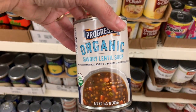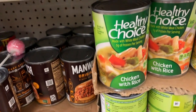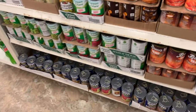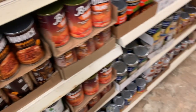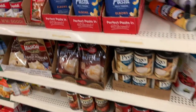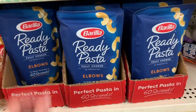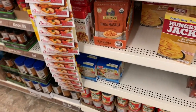Organic savory lentil soup. Healthy Choice, chicken with rice and chicken noodle. We have Manwich in here this week, Manwich original. Oh, the bagels are back, the cinnamon raisin bagels, 16 ounces, just a dollar. Barilla. It's still here, you guys. The ready pasta elbows. It's already cooked. Tikka Masala.